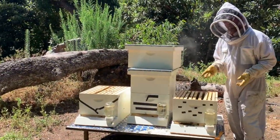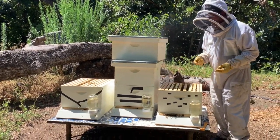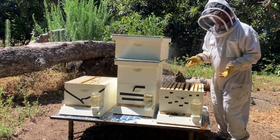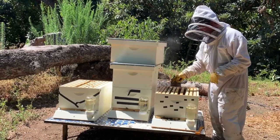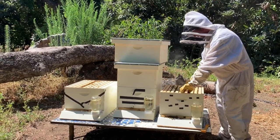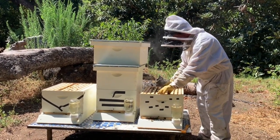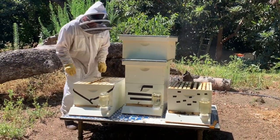So we've found the queen, because the last thing we want to do is pull a frame of brood with a queen on it and put it into the other hive. That would be an absolute disaster and probably ruin both hives. So we know the queen was on this frame, and this is a great frame of brood, really well filled out with honey on it as well. Plenty of bees, so I'm going to pull this one and put it into this weaker hive right here.